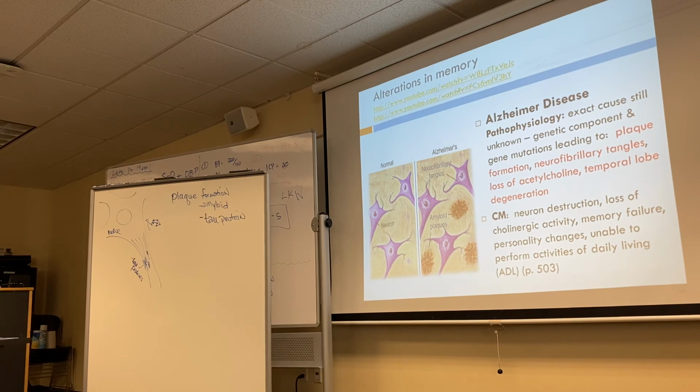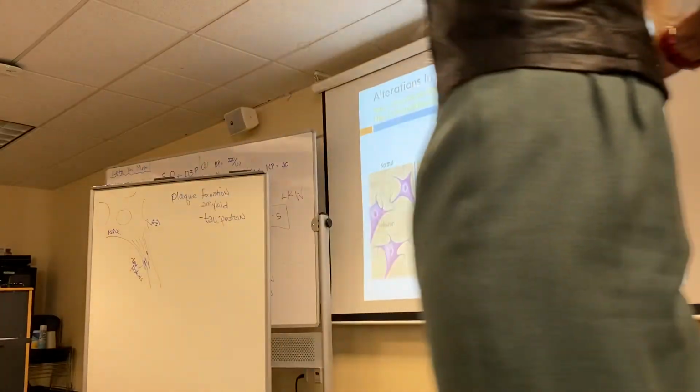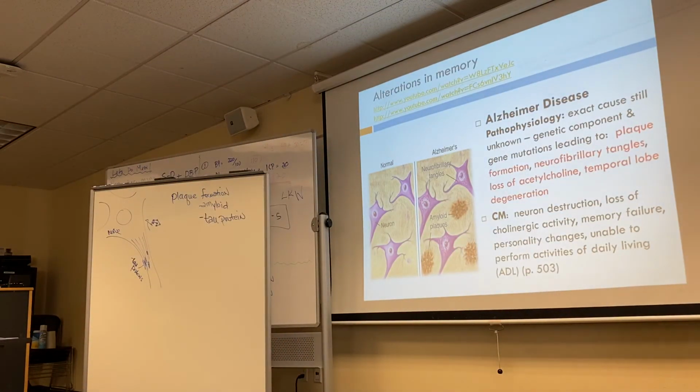What is the difference between Alzheimer's versus just dementia? My great grandmother succumbed to dementia. Okay. But she did not necessarily have the Alzheimer's piece. Right. There are several kinds. Thank you for asking. It's a very good question. There are several different kinds of dementia. Alzheimer's is one. Parkinson's is a type of dementia. Vascular dementia is very common.